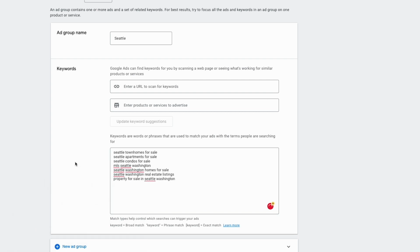There are a few reasons we're doing it this way. There are a few types of keywords: broad match, phrase match, and exact match. What we're doing here is telling Google what keywords we want to spend money bidding on. So when someone searches Seattle townhomes, apartments, condos, MLS, homes for sale, real estate listings, or property for sale, our ad is likely going to show up some of the time. Not all the time, because you're never going to afford all of the advertising in your market, I promise. You represent a very small percentage of the whole. You're just buying up some of those keywords.